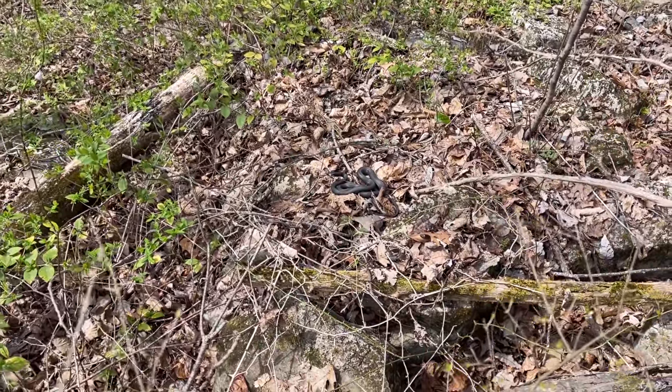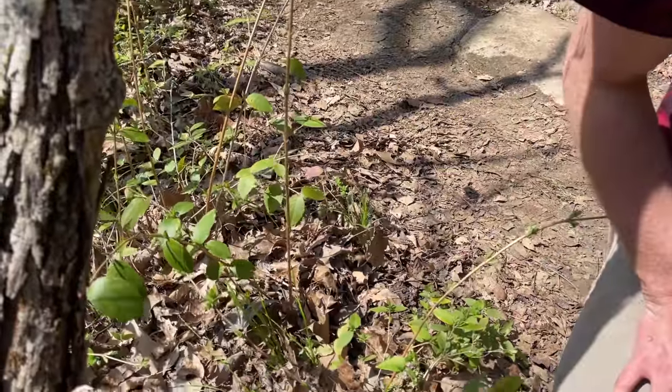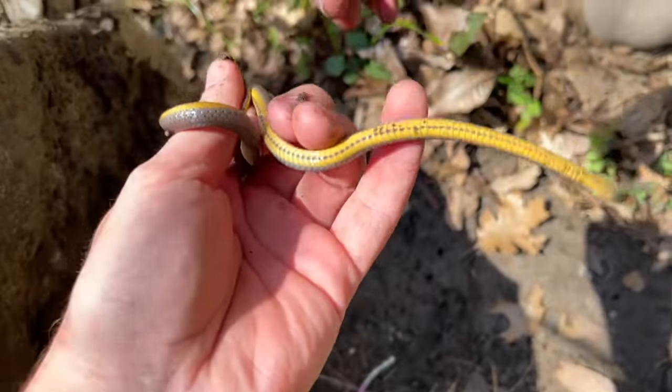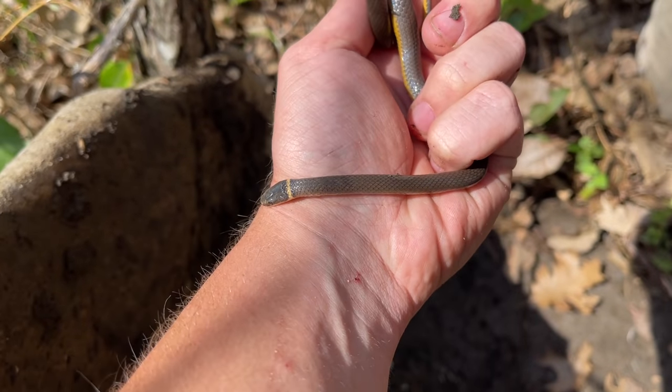But like I said, we're about to head to another area that will hopefully be a little more conducive to milk snakes. One got away. All right, first strike at the next spot that actually produced snakes. We had a nice little ringneck double. One of them disappeared, but here's the other guy. Decent size for around here, but hopefully this is a good omen.